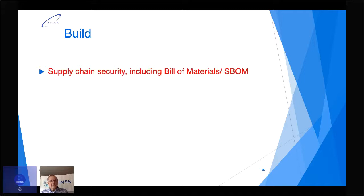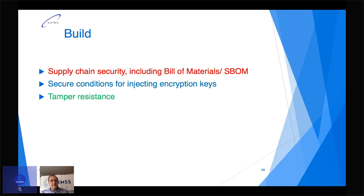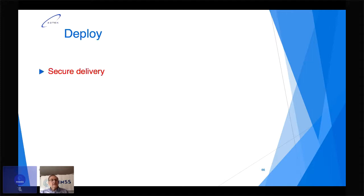Then when you go to build the device, looking at the bill of materials and the software bill of materials to see, are there any places where a vulnerability may be getting introduced? Do you know the people that are supplying your various components? When you're setting up encryption, is that done under secure conditions? Is the device built so that it's not easy to get inside and introduce some sort of sniffing device? When you send the devices out, is it done in a way that somebody isn't going to get a hold of it and be able to tamper with it?